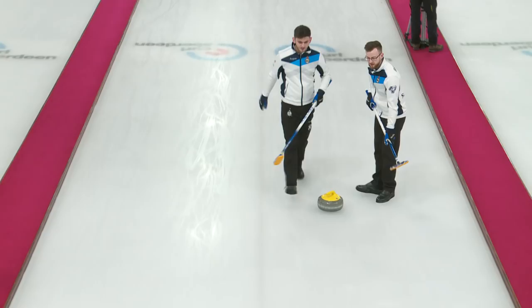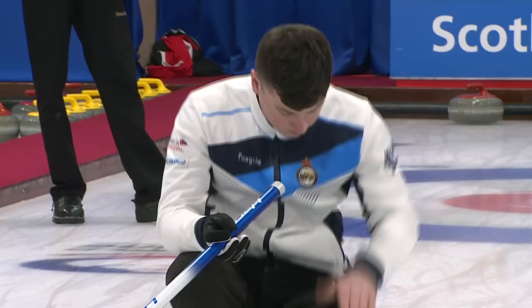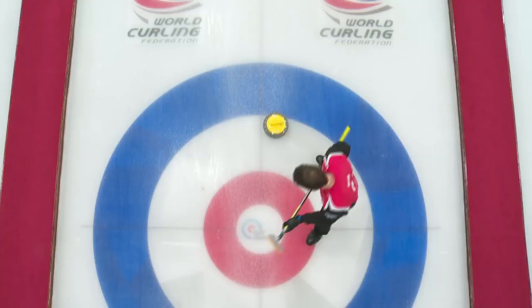Quite animated, that's for sure. Really needs to dig if we want to stick around. Easy to tell when he makes a shot. Easy to tell when a shot's missed. Fine. Whoops.